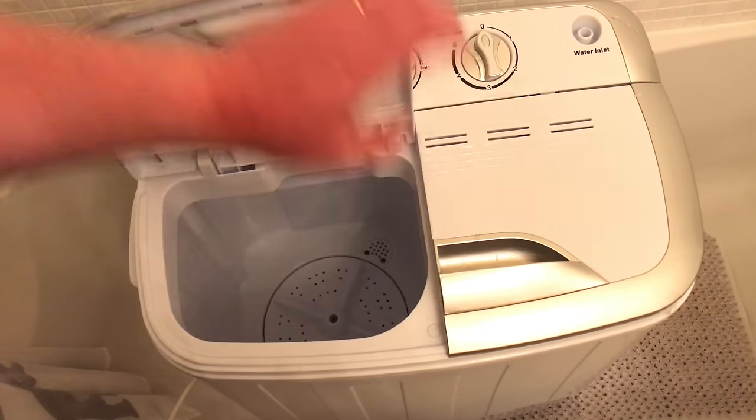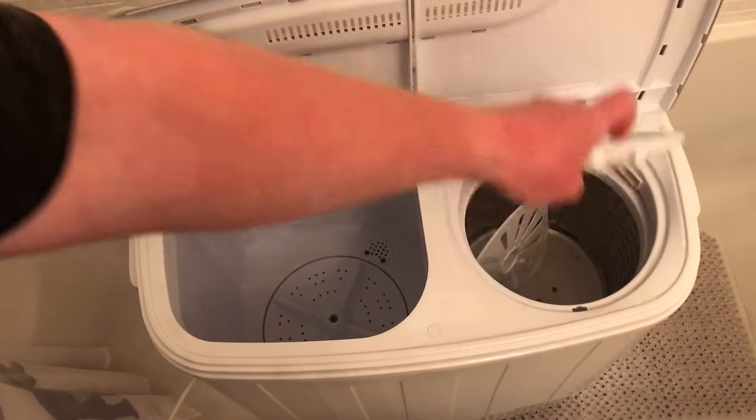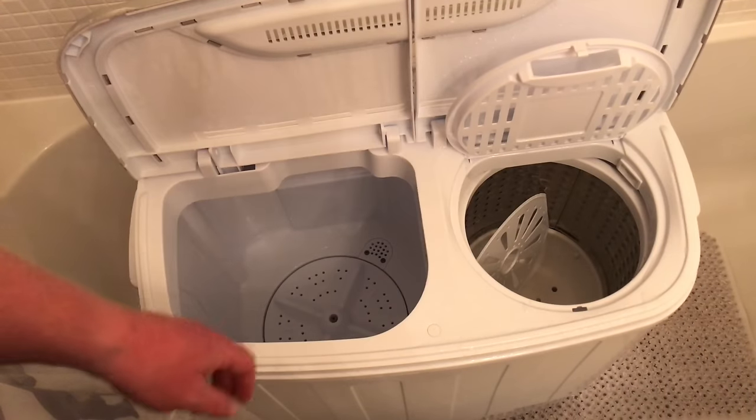So when I do the video tomorrow, at least I know what I'm doing a bit more and should be a bit better. So I'm going to leave this all open to dry. I'm going to give it a wipe over with a towel.